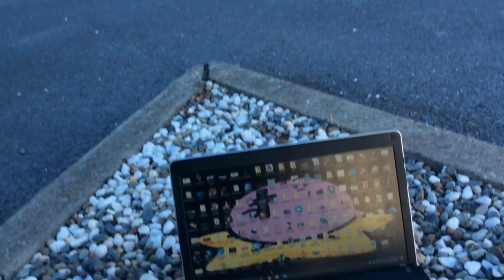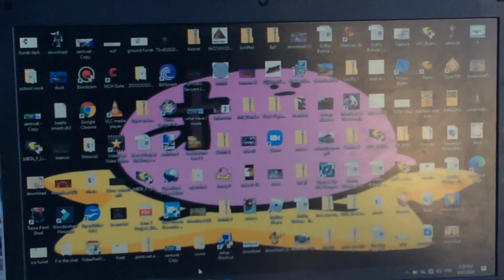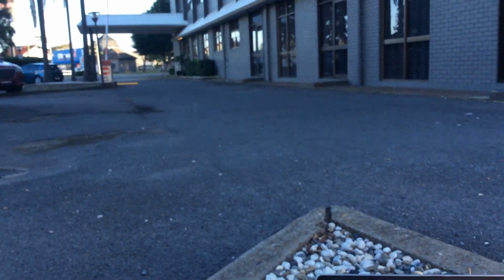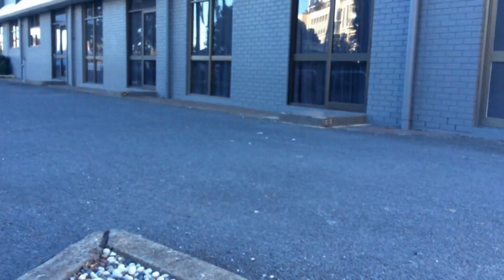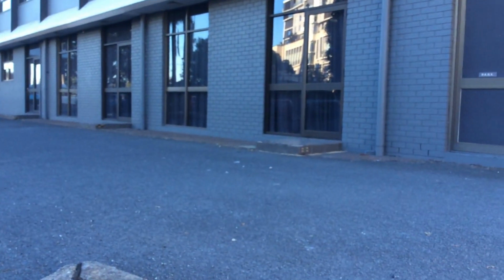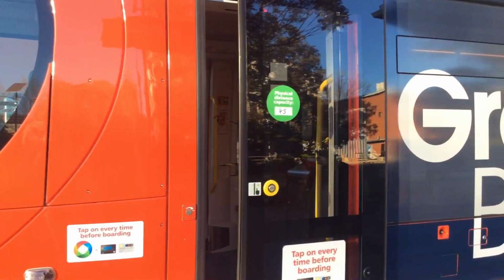Apartment block. We have just arrived in Newcastle. That is my background, don't question it. And we're just waiting to see if we can park our car here, and then we will be off walking along the Newcastle rail line, or what's left of it. Anyways.